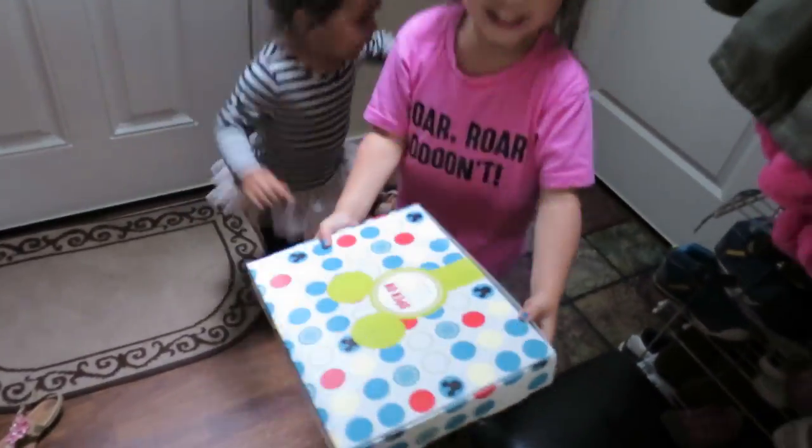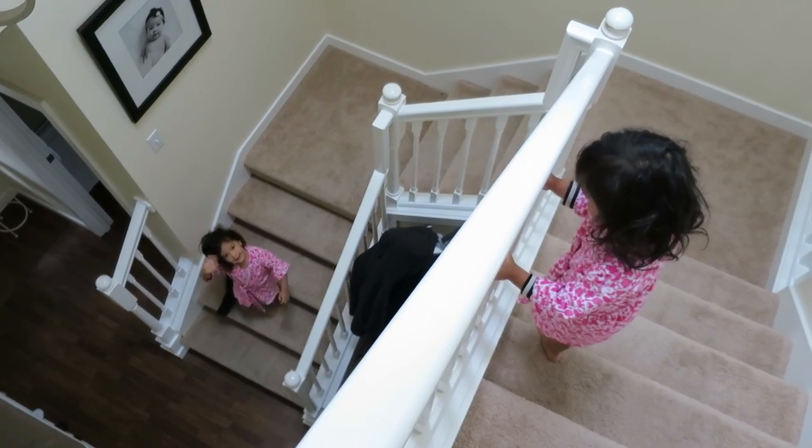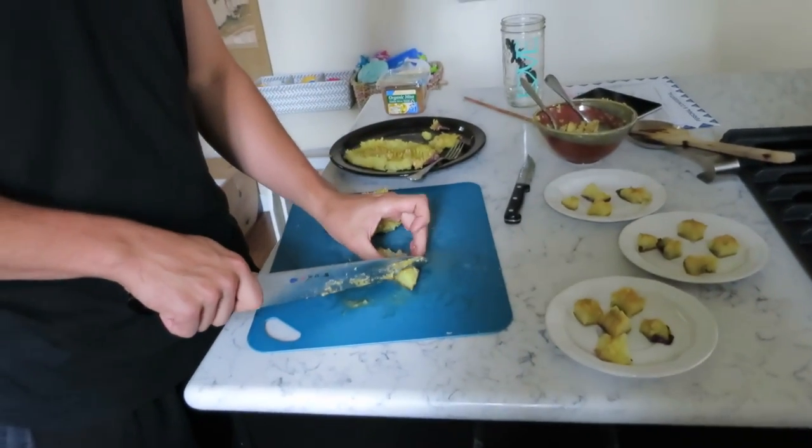Where? I found that thing. Whoa! That is awesome. Good morning. Hi, mommy. Good morning. Oh, hi, y'all. This sweet potato with miso.